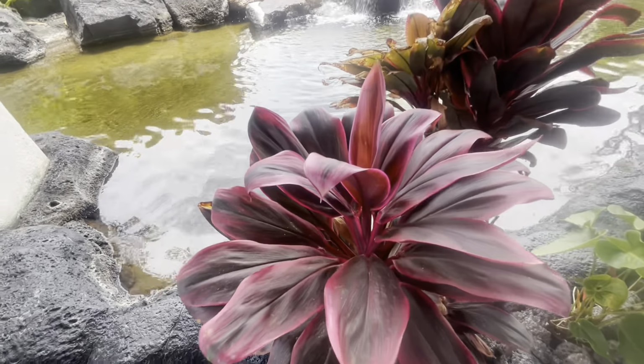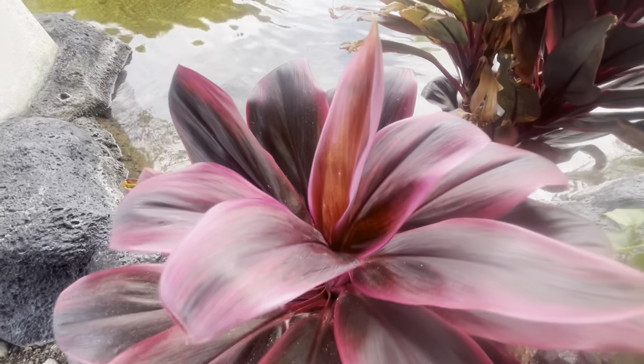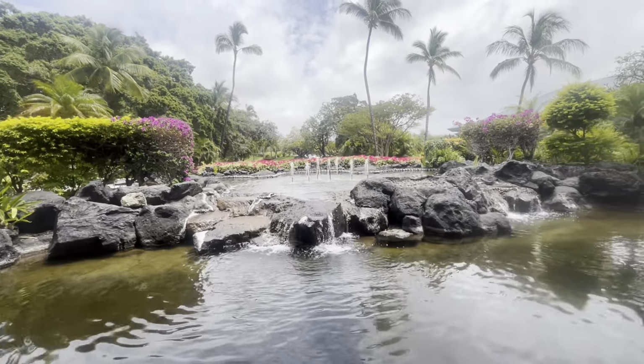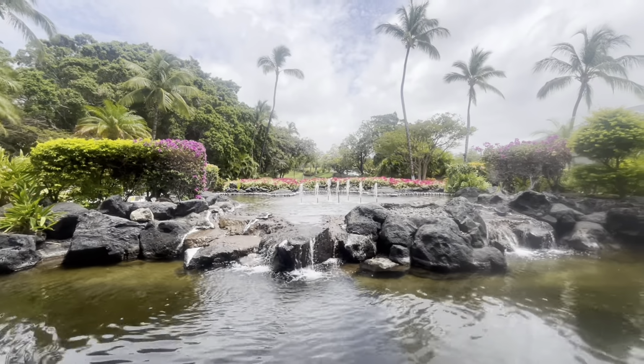Look at this beautiful coralline. Nice little water fountain. Look at this. This is a cool view. It's just like paradise that goes on forever.